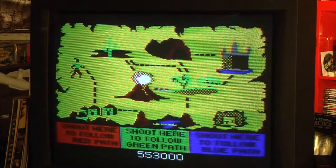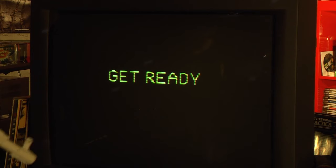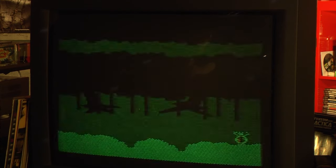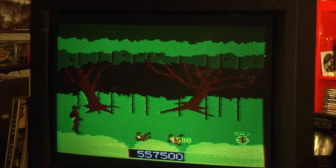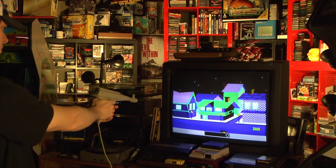And occasionally, you even make some new friends. Now, the Atari 2600 version was played with the joystick. There isn't a light gun for that thing. Oh, goddamn. And it was a pretty good version of the game for the Atari 2600, but this is vastly superior.